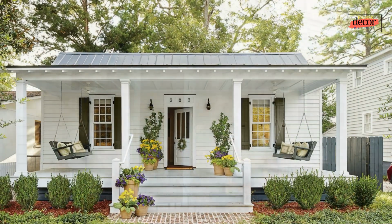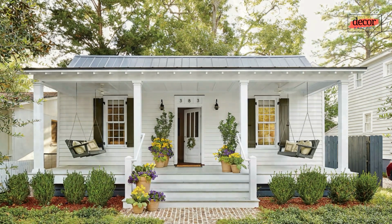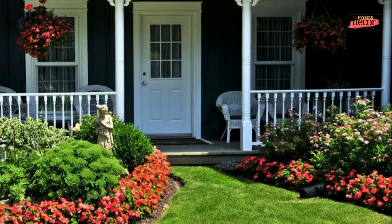It is enough for the basics. After this, we will provide you a gallery of unique front porch decor ideas for your inspiration.